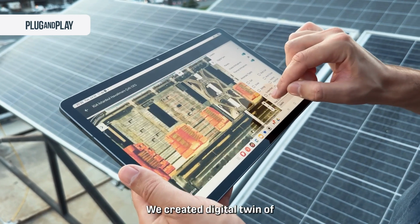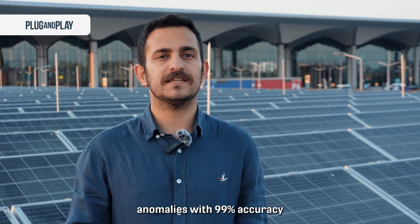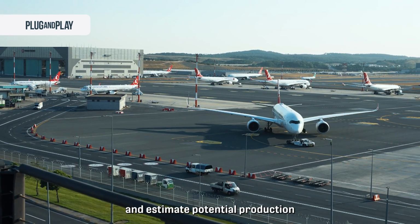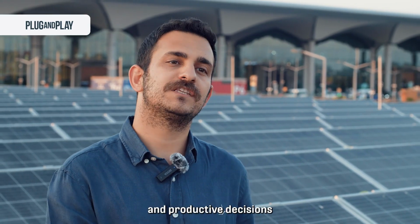We created a digital twin of the solar power plant using our autonomous drones. Then our AI system detects and classifies anomalies with 99% accuracy. We prioritize these issues based on their impact and estimate potential production and financial losses. This helps our clients make fast, data-driven, and proactive decisions.